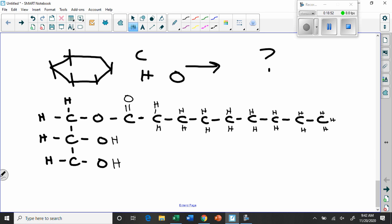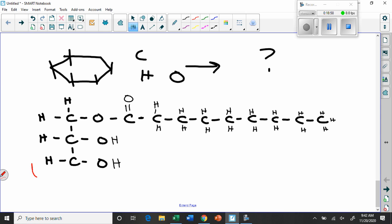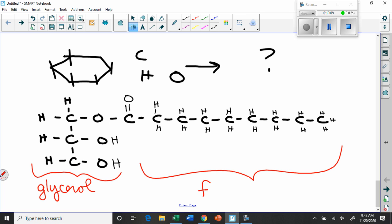The structure of this is that this side over here is a molecule called glycerol. And these long chains collectively are called fatty acids. They're called acids because of their chemical structure. They're weak acids, and they're not the kinds of acids you'd find in the movies that dissolve things and burn people and all of that.